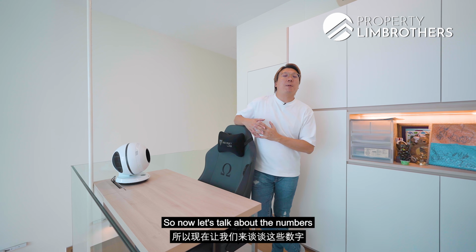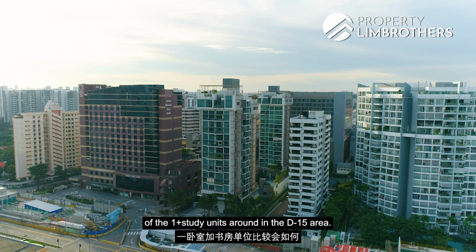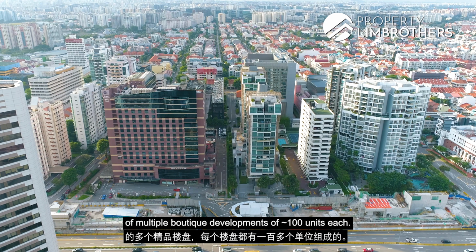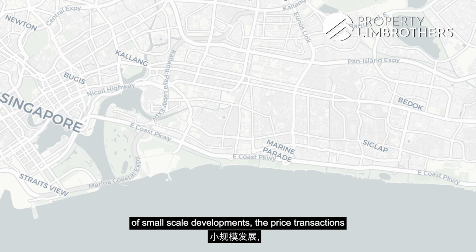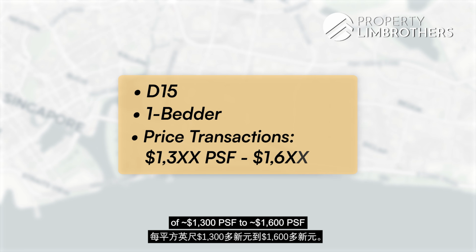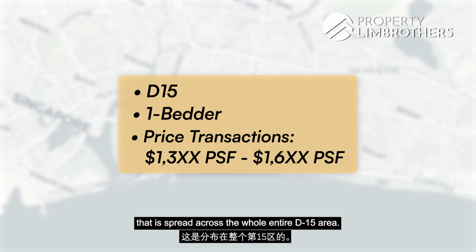So now let's talk about the numbers and how Marine Blue actually compares to some of the 1+ study units around in the D15 area. The D15 area is definitely made up of multiple boutique developments of 100 odd units each. So when we look at all these small scale developments, the price transactions for a 1-bedder are trending between 1,003 odd PSF to 1,006 odd PSF. They spread across the whole entire D15 area.